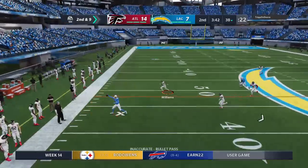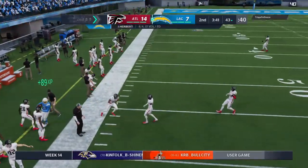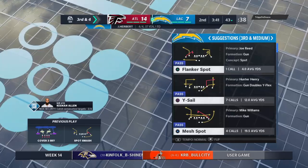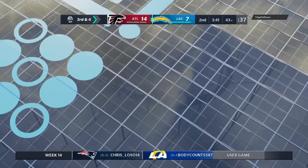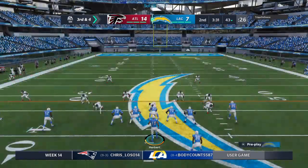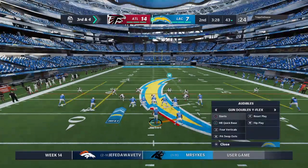A shotgun snap for Herbert. And this is caught. I think he got that with one hand. Complete to Keenan Allen. One-handed. Love the effort. Not much production on that play, though, huh? Not a whole lot of yardage. You get that grab, you probably want a 1st down.